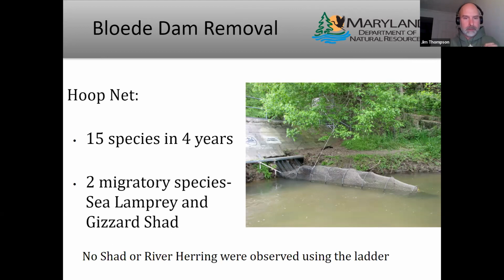As I said before, fish ladders are largely ineffective. And this ladder in particular was very, very tall and had several turns in it, which made it even less effective than other ladders.